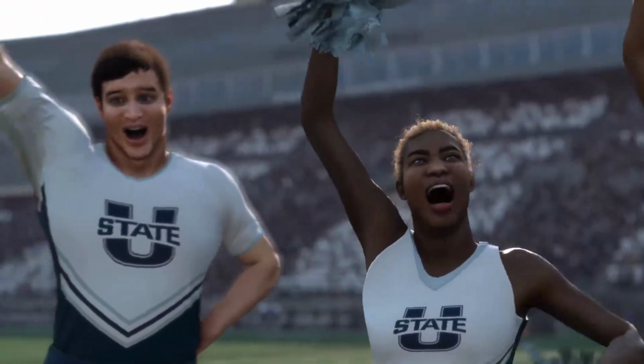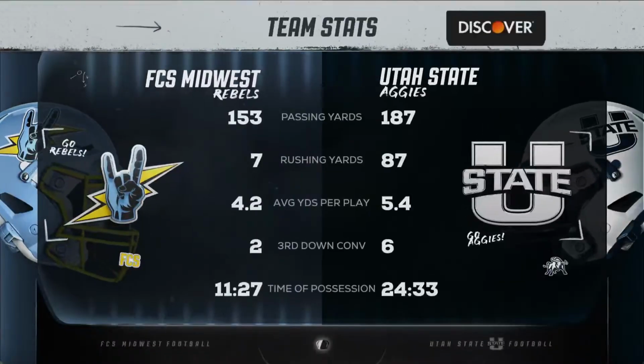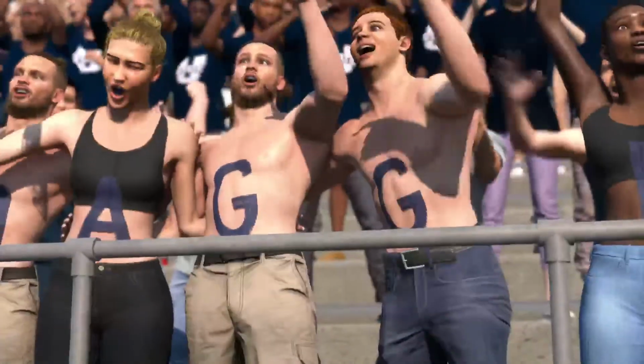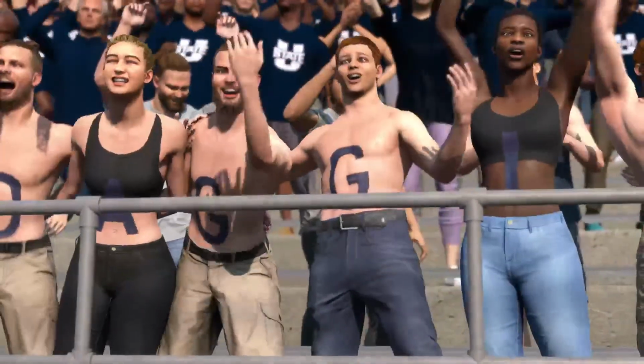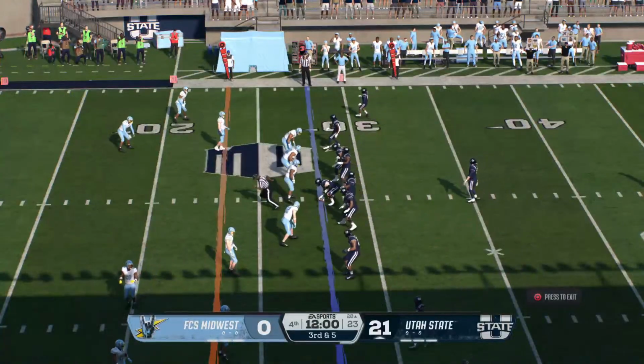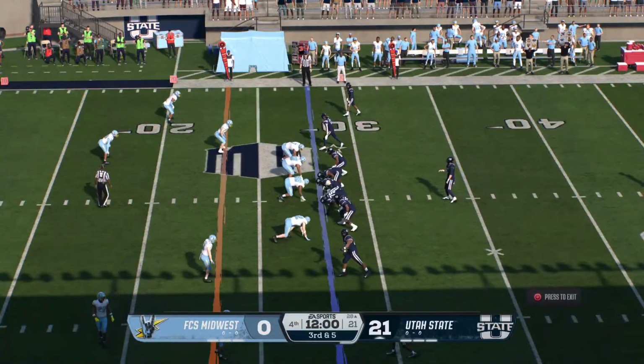The quarter comes to a close. Utah State has the lead. This has been utter domination through 3 quarters, and the stats will back that up. One more period to go, and we'll see just how much fight they've got left in them. So we open the final period with a 3rd down play.